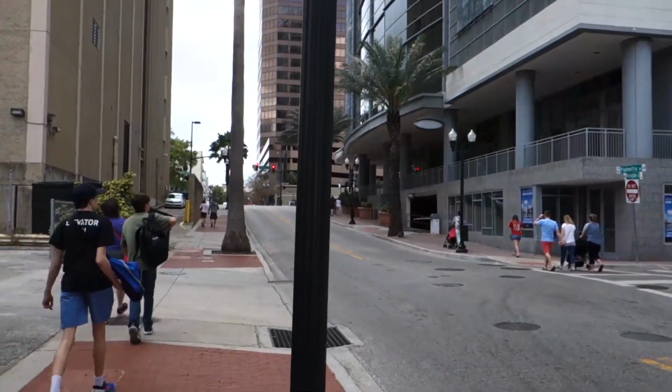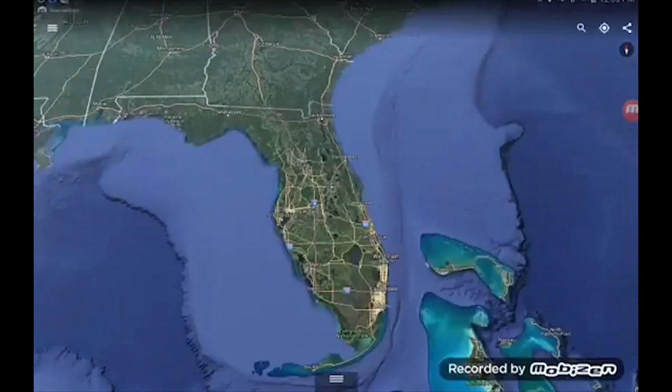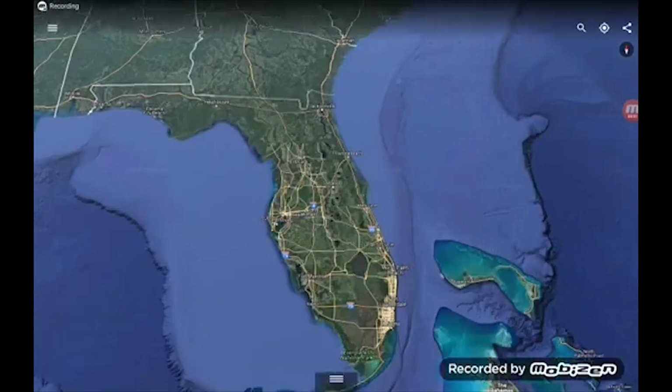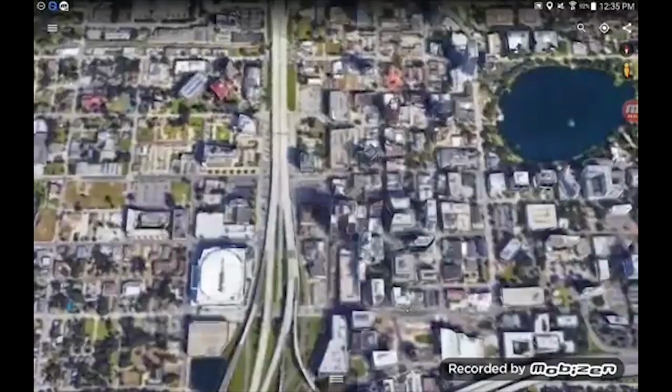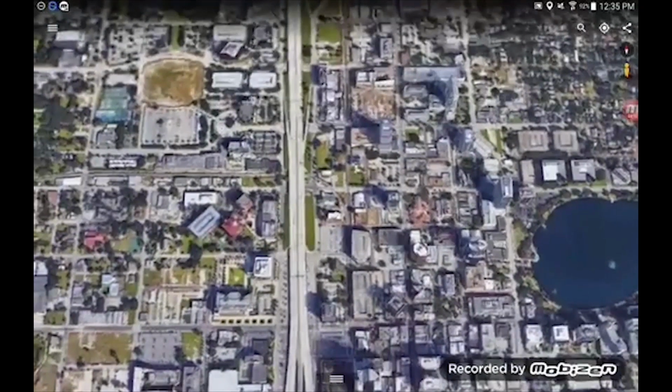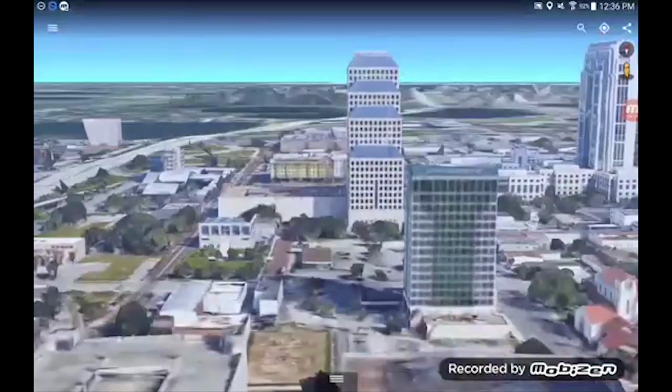We are in downtown Orlando right now with Joseph and Riley. Anyways, we are going to explore another high-rise in downtown Orlando. This one, as you're going to see, is the Bank of America Plaza, downtown Orlando.